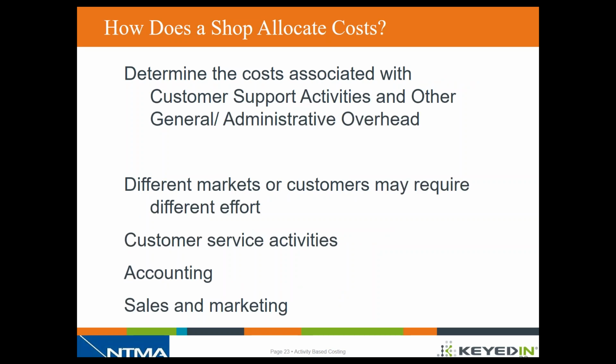In addition to direct labor overhead, you have all of those other customer support activities and what I would generally call other general and administrative expenses. Now, how do you go about actually allocating costs appropriately here? What I would start to look at across your business is, are there different customers or are there different markets that you serve that may actually require different levels of effort on your part to actually service? So, for example, you may have aerospace customers and then conversely just standard commercial customers.